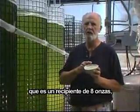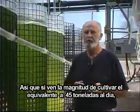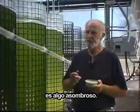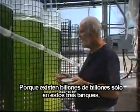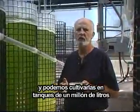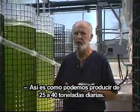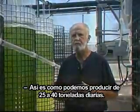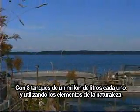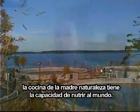So if you look at that, think about the magnitude of growing the equivalent of 45 metric tons a day. That's quite a remarkable feat, because there's billions upon billions just in these 3 tanks, and we can grow them in a 1 million liter tank. So that's what we get our 25 or 40 tons a day from. With 8 million liter tanks, using nature's elements, Mother Nature's kitchen has the capacity to nourish the world.